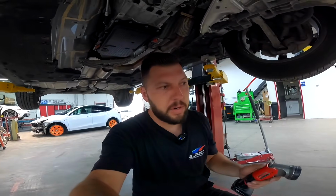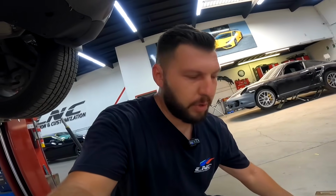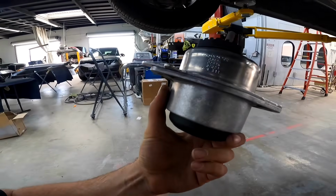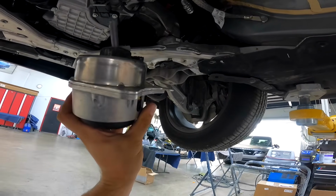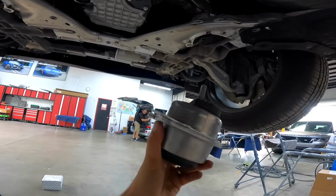And I called the dealer to order one, and they had one in stock. So that makes me question, is that a common problem for them or what? So here is the new bushing engine mount. So very, very strange. So I don't know what happened, but we got a new one. So we'll replace that real quick right now, and hopefully that's it.